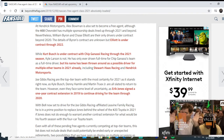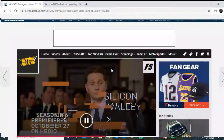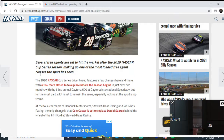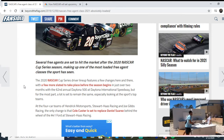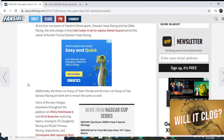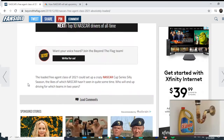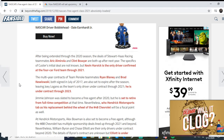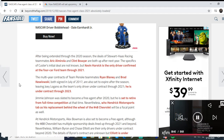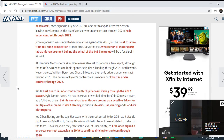Now, silly season is coming up. Where do I think each of the class of 2020 and 2021 will go? First, the free agent class of 2020. We are looking at a stacked lineup. That lineup is set to include guys like Ryan Blaney, Eric Almirola, Clint Bowyer, Keselowski, and oh my god, that lineup is stacked.